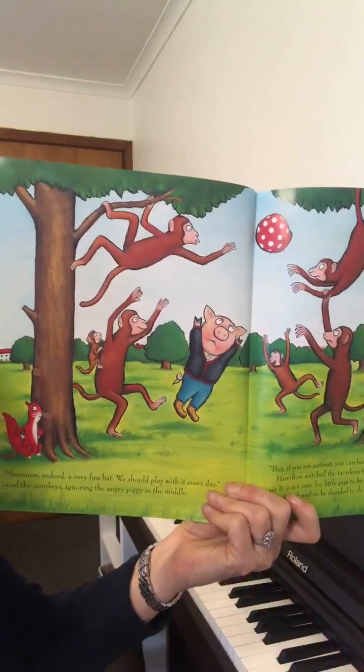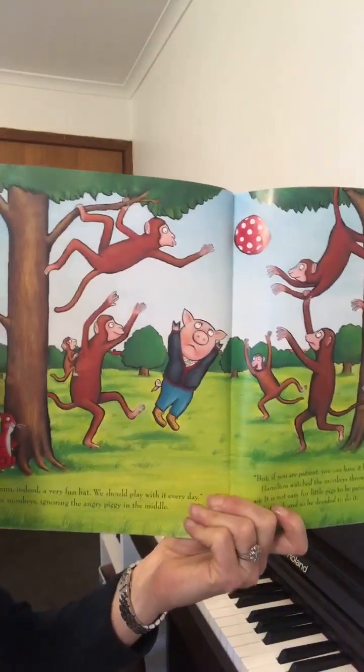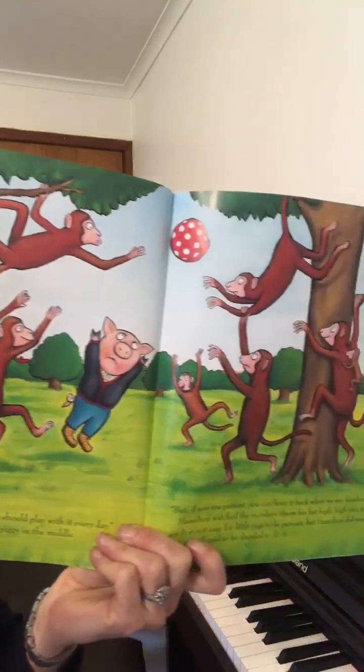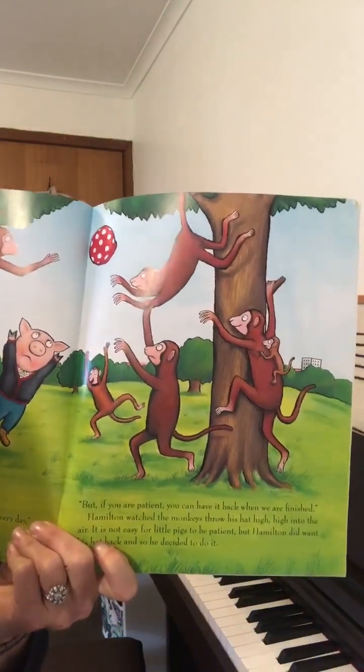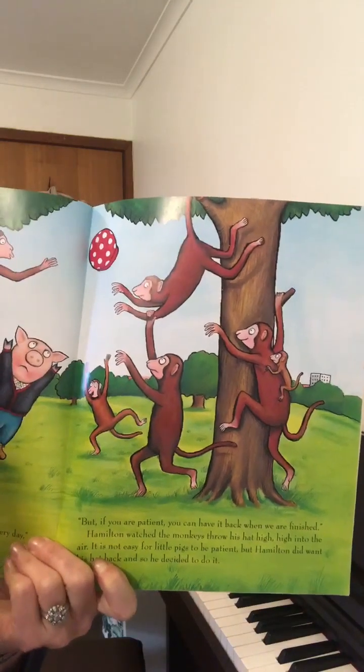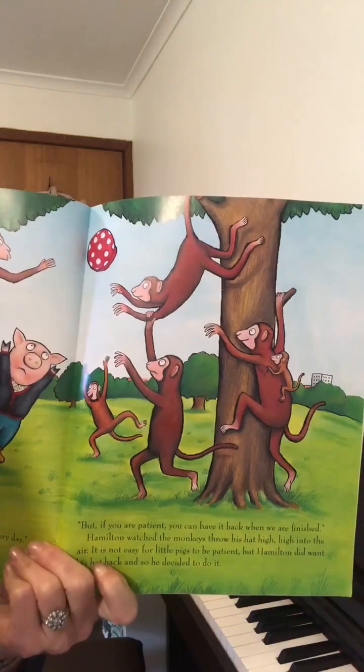"Indeed, a very fun hat. We should play with it every day," cried the monkeys, ignoring the angry piggy in the middle. "But if you're patient, you can have it back when we're finished." Hamilton watched the monkeys throw his hat high, high into the air.